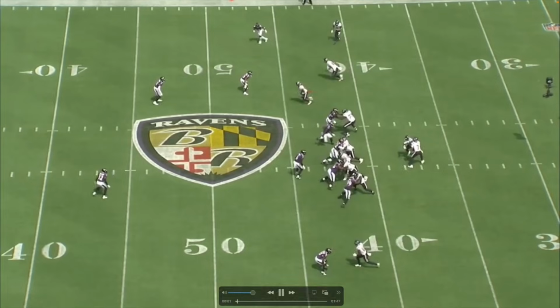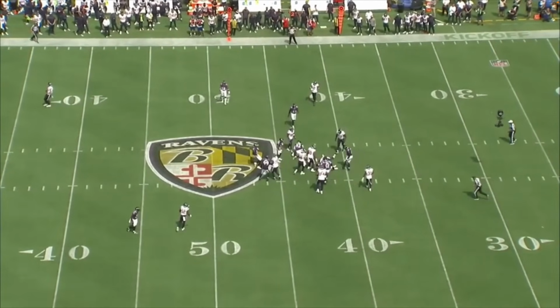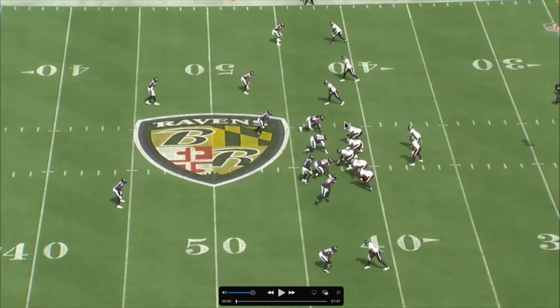First play right here, we got Baltimore coming out in a nickel package. CJ's actually going to catch his first NFL pass. But if we rewind this, take a look at something. So like I said before, Baltimore's in that nickel package. Two linebackers, boom and boom. CJ reads the strong side linebacker right here, coming in early.